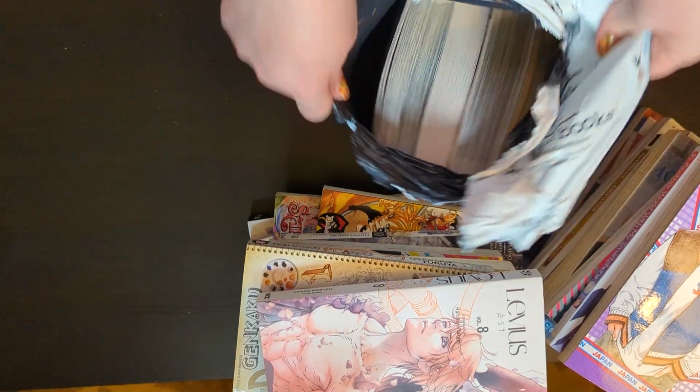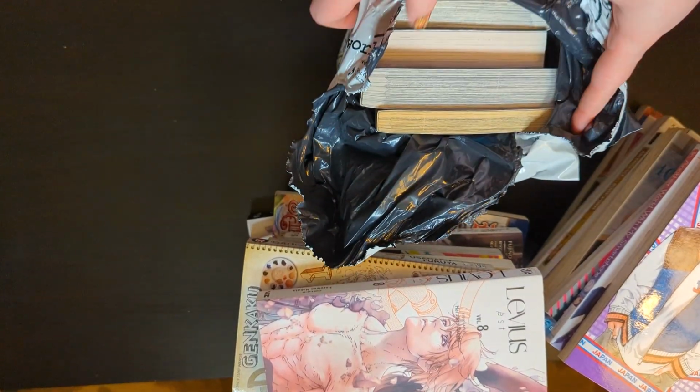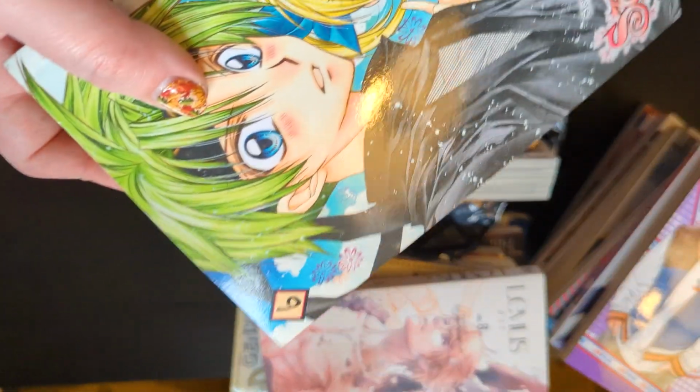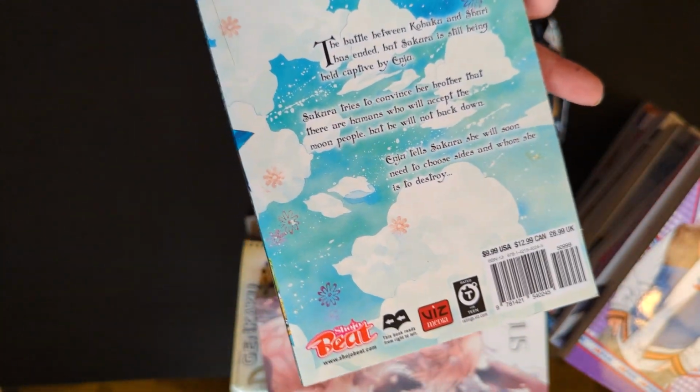You can kind of tell which ones are probably the light novels. Slide it down all nice. This one's yellowed. What's this one? Oh, it's another Sakura Hime. I don't know if I'm pronouncing that correctly, by the way. Volume 6. That's such a nice blue.